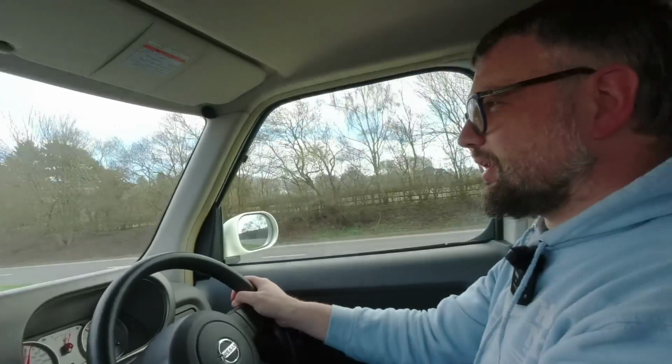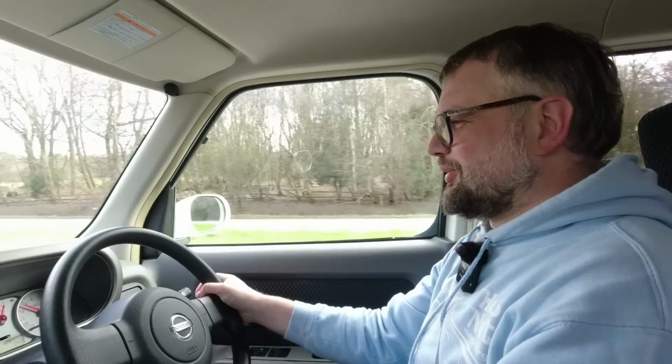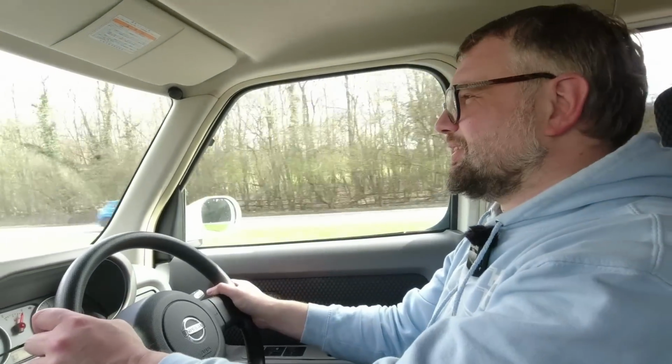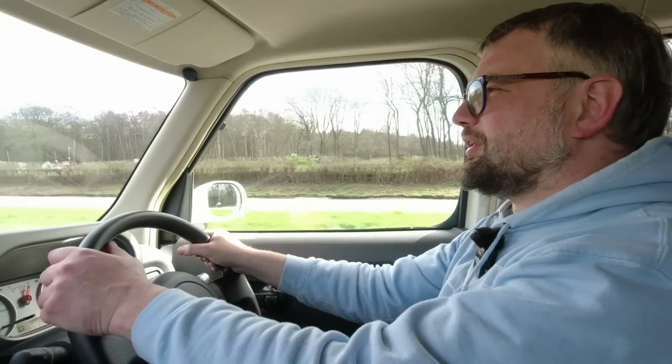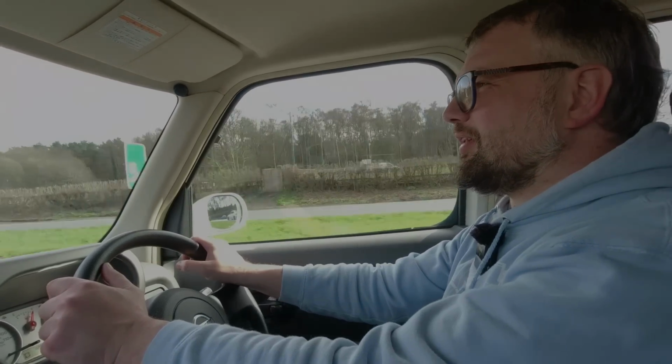So one thing I'm noticing is the revs vary a lot as you adjust your throttle position. So for gradient, if you just feel you need a bit more space to complete an overtake, that would take some getting used to. But yeah, generally these are just really nice to drive. They haven't got the ride comfort of a French car, but on smoother roads like this, they're absolutely fine.